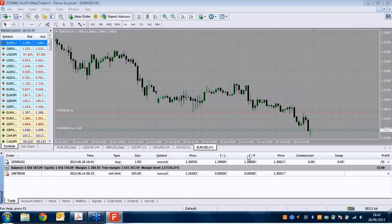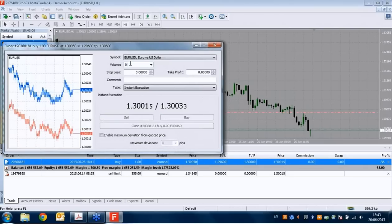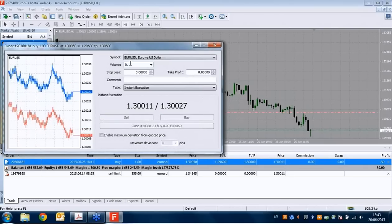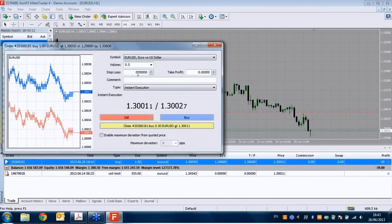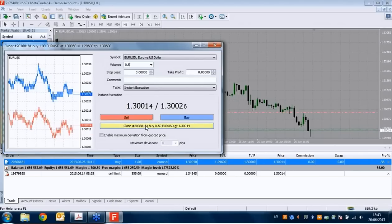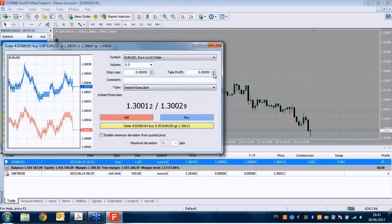Okay, this is basically how we open an entry. How we close it, we double click on the entry. If you want to close only half of it, because this is a one lot entry, we click on the volume, we make 0.5. You want to close half of it. I'm not going to close it in this section, but what we do is that we press close. Once you close it, it will be closed.